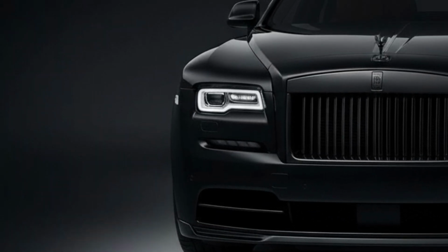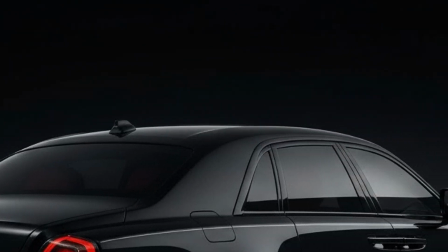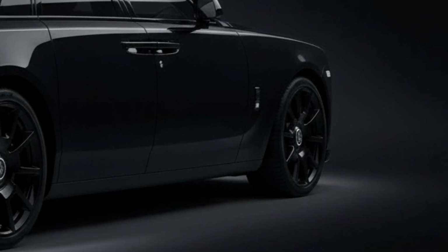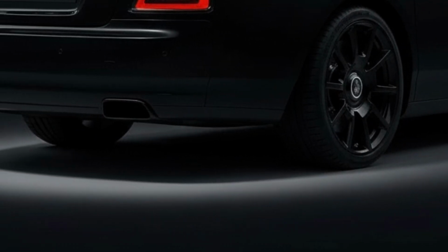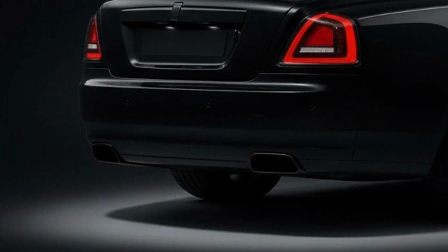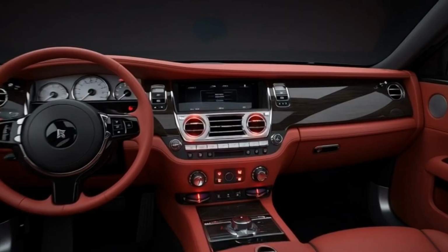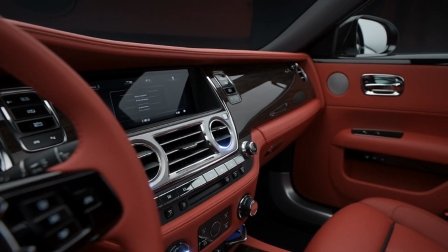The 2027 Rolls-Royce in deep black isn't just another ultra-luxury sedan. It represents a quiet shift in how Rolls-Royce wants the world to see itself. Darker, bolder, more aggressive, less chauffeur-only, more power statement. And once you see what's really changing, it becomes clear this isn't just a new model year. It's the beginning of a new era. And it starts with the way this car looks.